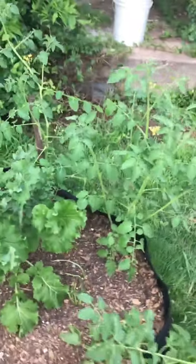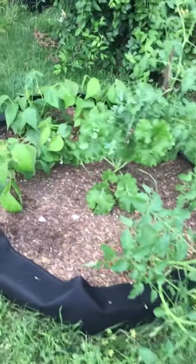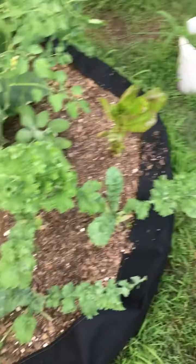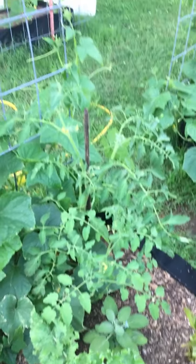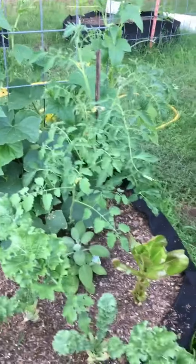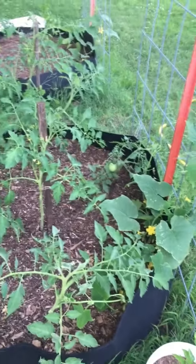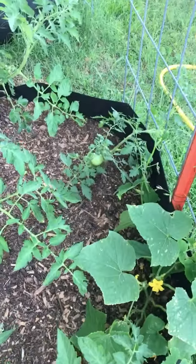And man, these cherry tomatoes are really taking off. This is after I've kind of pruned them earlier today. And I mean, look at that. Kale and lettuce is kind of on its way out, but golly, look how thick these cucumbers and tomatoes are. Just phenomenal. Starting to get some tomatoes.